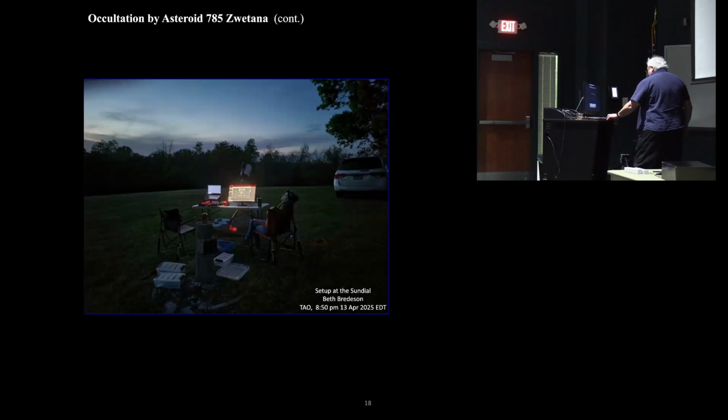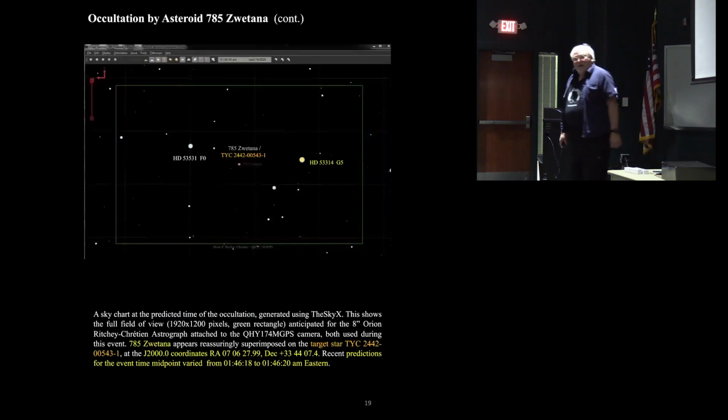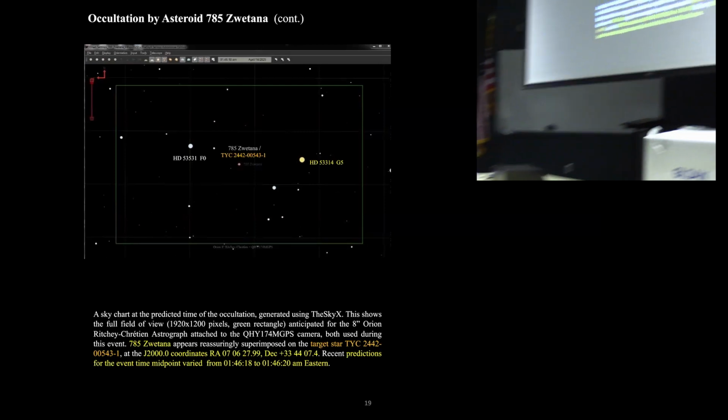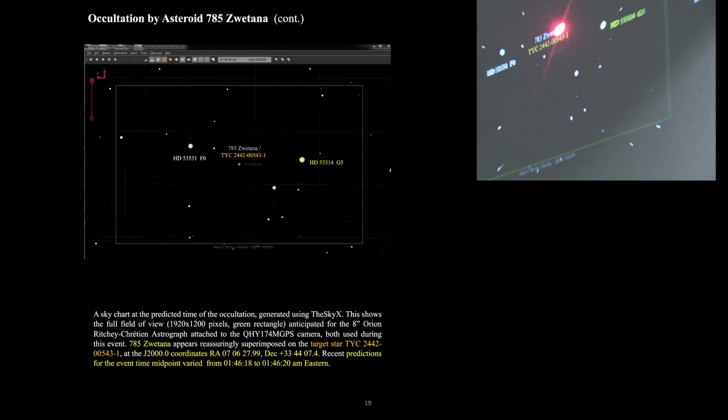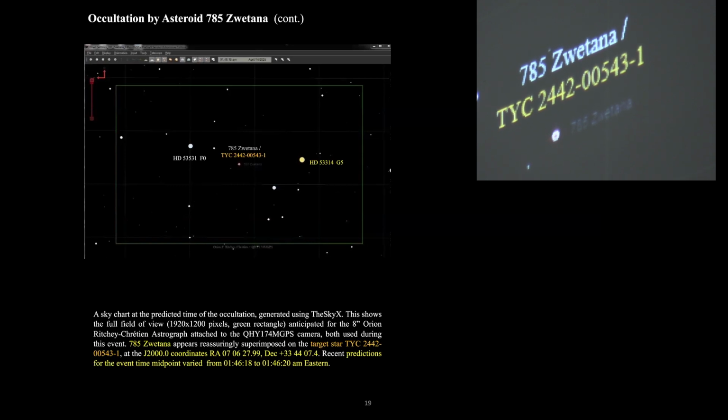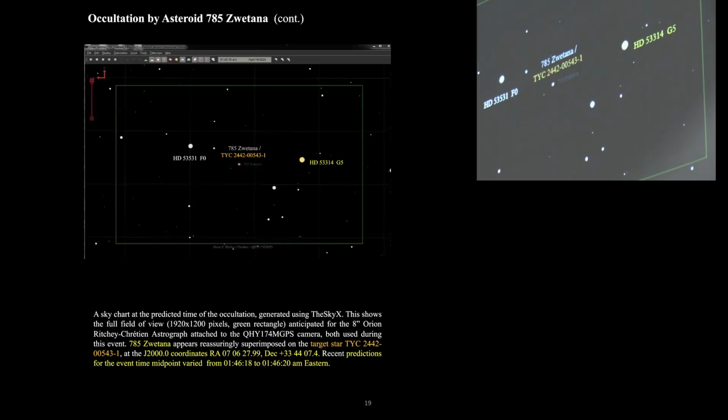All right, we're getting there. So here's what one expects to see in the telescope. This is the full field of view, 1120 by 1200 pixels. And at the magic time of 1:46:34 or something like that, you see Zwetana sitting right on top of the star. It's a 14.3 magnitude asteroid and an 11.2 magnitude star, so the asteroid's probably not going to show. And then 2 bright stars on this side. The asterism you stick in your mind, so you'll be able to recognize it, is a check mark. Like that, okay?